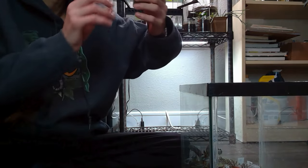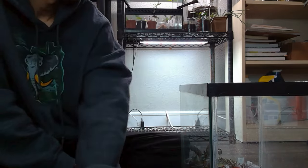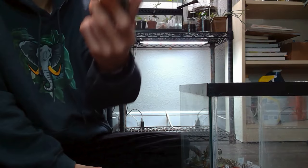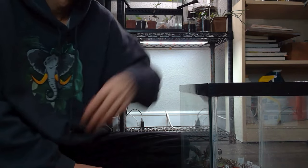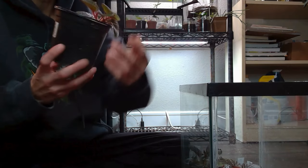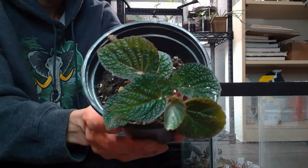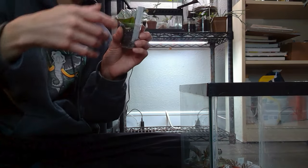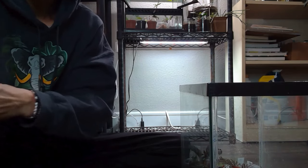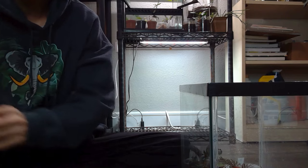Oh, this is my Begonia Amphioxus. I haven't planted it, but it needs to go in there. This is my Begonia Don Miller. Look at that, so pretty. Oh, which one was this? Begonia Morocco. There's another Begonia Don Miller. Oh, I got a Begonia Beef Steak. So excited. They're leathery.